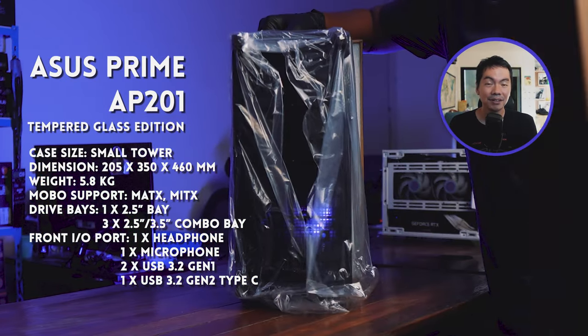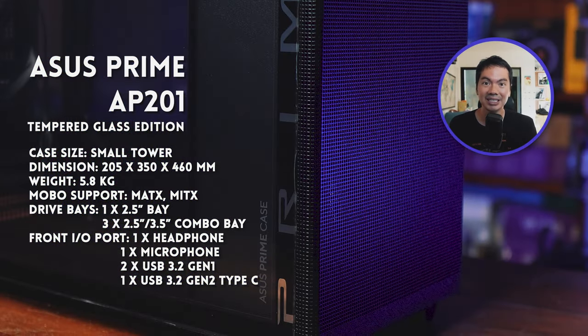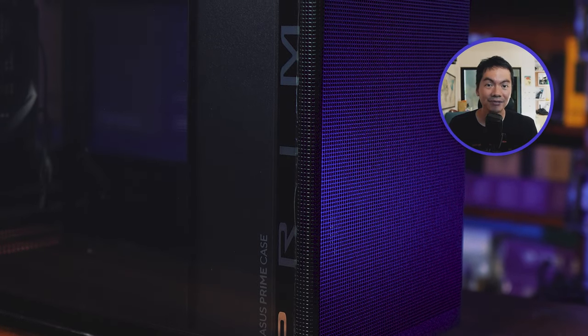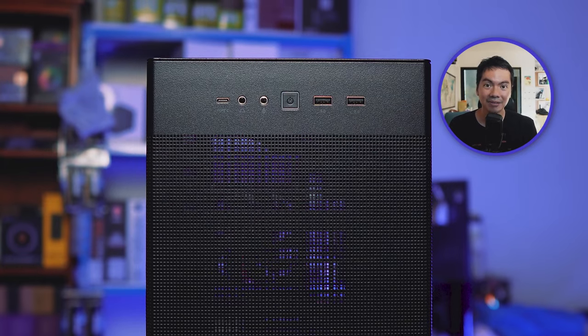AP201 case. We reviewed the AP201 mesh before, and now Asus has come out with a TG side panel version, and the front panel also has a USB Type-C port, becoming more and more important now for a lot of our customers.